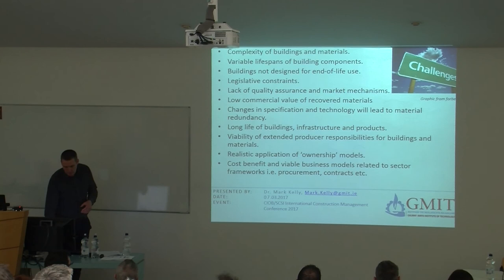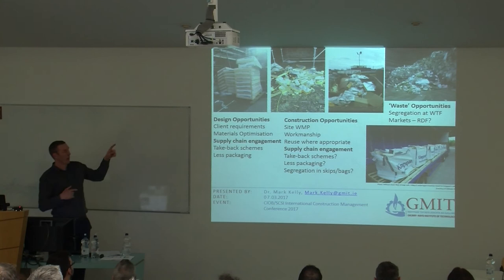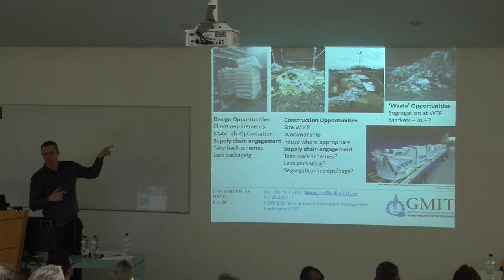So when you look at one of the jobs you're working on at the moment, when you see this picture here on the left and you see your Kingspan insulation being delivered, a number of things should come into your head. The first thing is, it has a function, which is probably to improve the thermal performance. But what comes into my head is, there's packaging, it's on pallets, there's going to be offcuts. So how do we deal with those things?